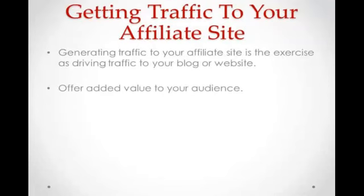Getting traffic to your affiliate site. Generating traffic to your affiliate site is the same exercise as driving traffic to your blog or website. The difference lies in how often or how you approach the promotion of that site. The promotion of such a site should be done with a hint of moderation, as people in Pinterest do not want users who are self-promoters and are only primarily engaged in Pinterest for the sole reason of earning money.